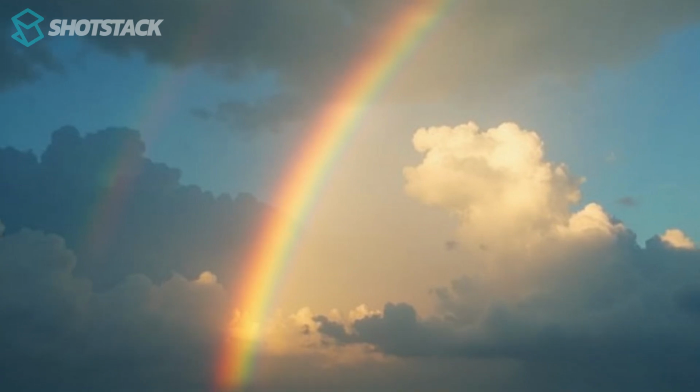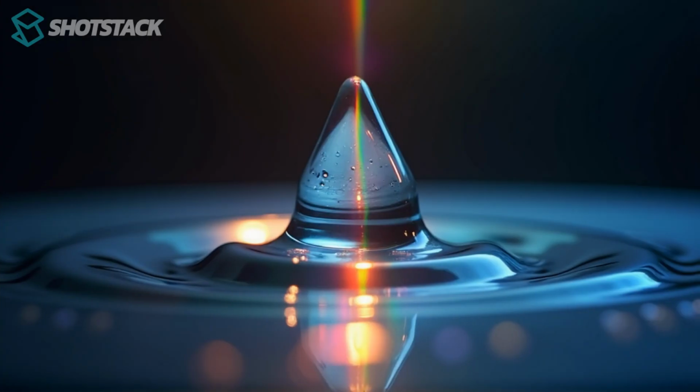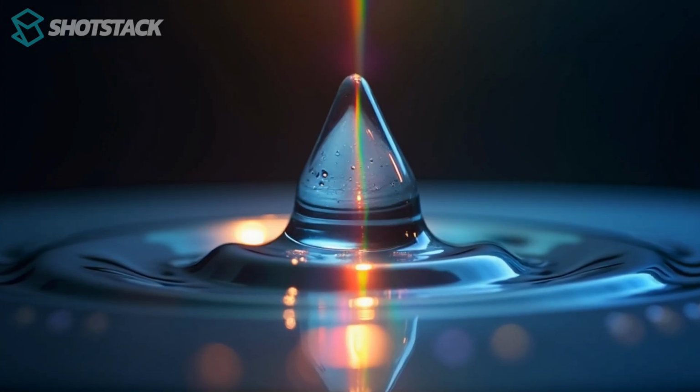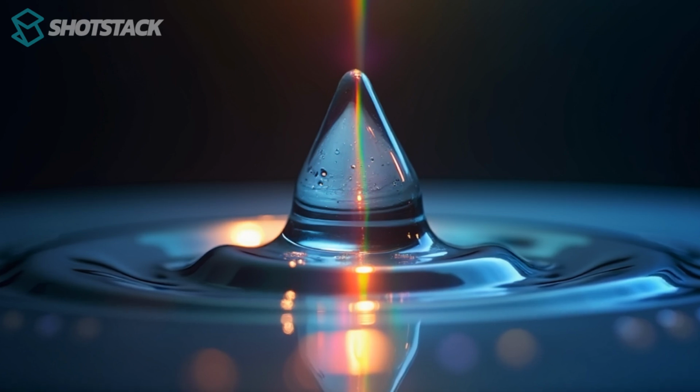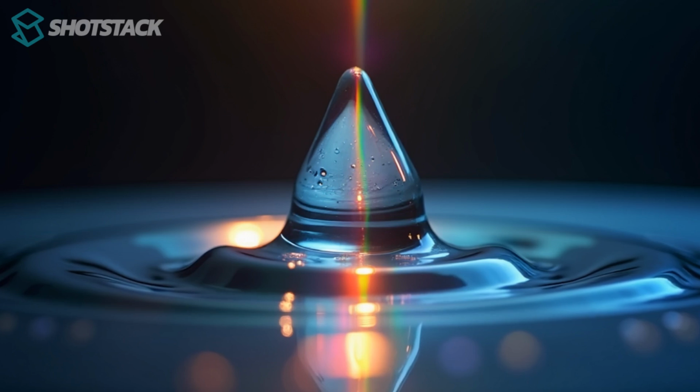The white light from the sun isn't actually white at all. It's made up of all the colors of the rainbow. When sunlight hits a water droplet, it slows down and bends. This is called refraction. As it enters the droplet, the light splits into different colors because each color bends at a slightly different angle. This is similar to what happens with a prism.